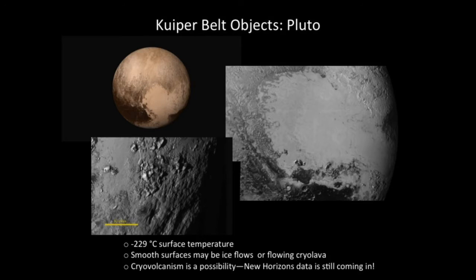Something that's really, really interesting, if we start looking at the picture to the right, if we zoom in on Tombaugh Regio, we see that there's a lot of smooth surfaces. And we did not expect that. We expected there to be a lot of impact craters and lots of depressions.